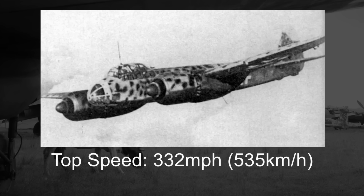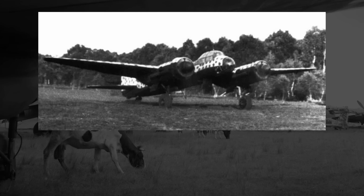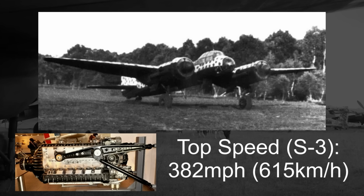And if it had a nitrous boost, that speed would hit 379 miles an hour. The overall peak of the S line of planes, the S2 and S3, would use even stronger UMO 213 engines, with over 2,000 horsepower apiece, which would end up boosting the top speed just a bit up to 382 miles an hour.